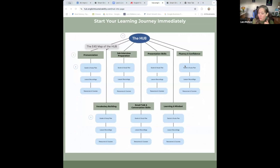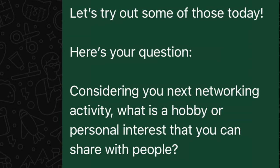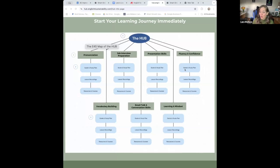That's what I help you with. I give you strategy through the lessons. I give you strategy through the WhatsApp group. I give you strategy through our weekly live calls. Step 4, practice. You get to practice in WhatsApp whenever you want. There are always practice opportunities. You have practice opportunities in the weekly live calls as well. Step 5, the partner accountability.